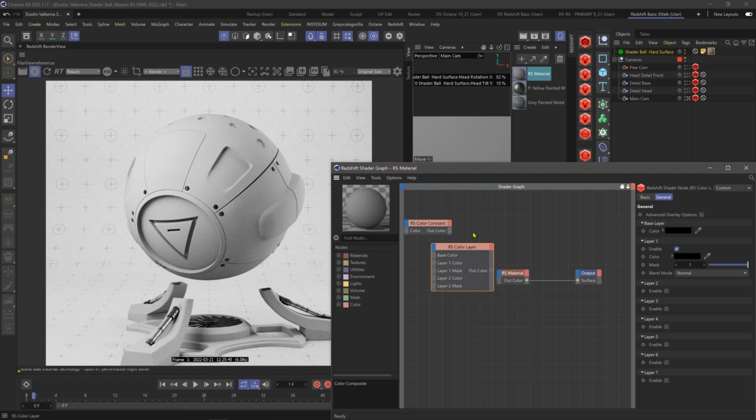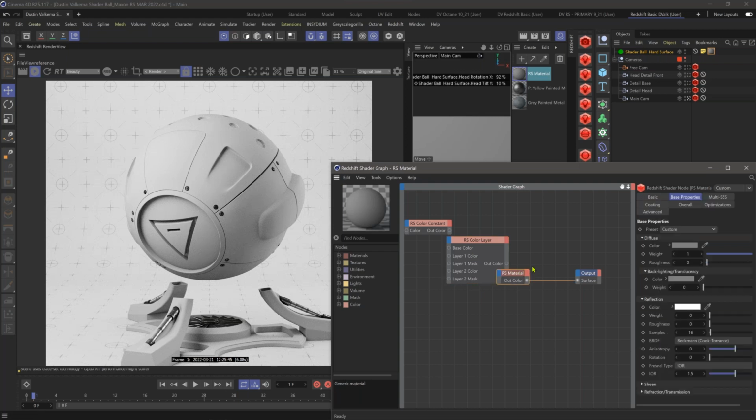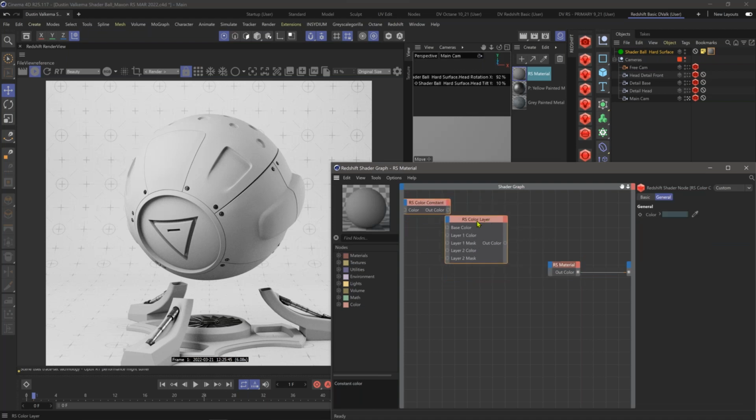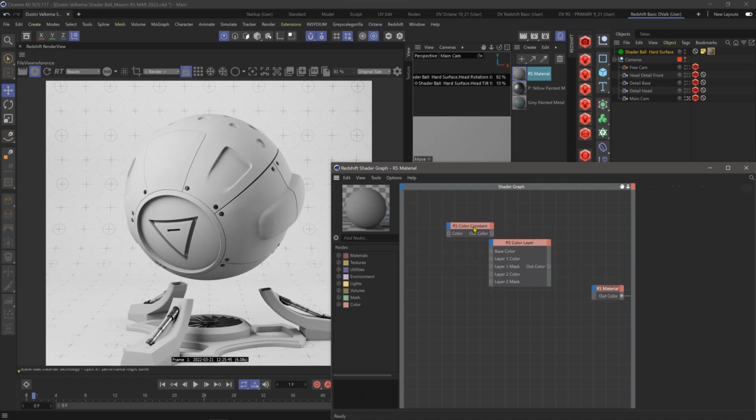And the cool thing about this is it's very similar to a material blender. So once you start to use the color layer, if you've used one or the other, you're going to be able to make the connections between the two quite easily. So we'll go ahead and bring both of these over. I'll try to organize this the best I can as we get going. So our color constant is going to go into the base color here.